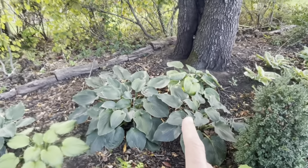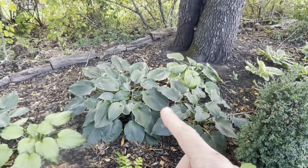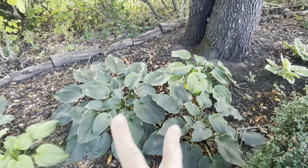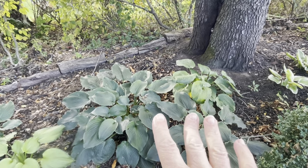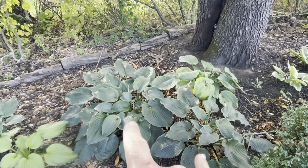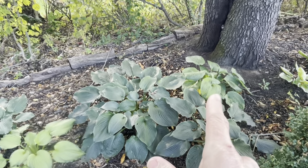So this little group right here, these were all Hosta that reseeded themselves. I thought they were all the same kind, because this is an elegans and these are two blue angels. They look really similar when they're younger, but now that they've put on some size, I can tell these two are blue angel and that's an elegans. So I feel like I kind of want to move.